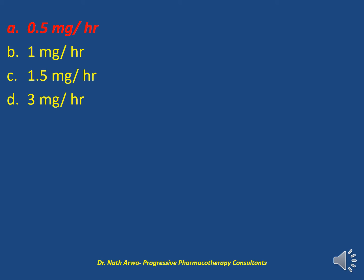Now, the infusion rate of 0.5 milligrams per hour is determined by dividing this 12.5 milligrams per day by 24 hours in a single day. And I would like to emphasize that no dose reduction is made for cross tolerance due to the patient's poor pain control at this stage.